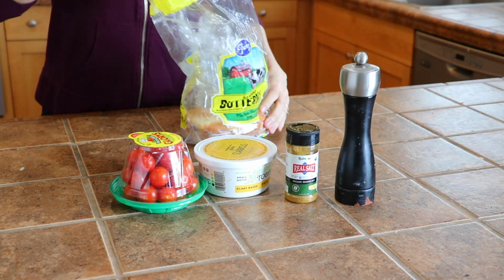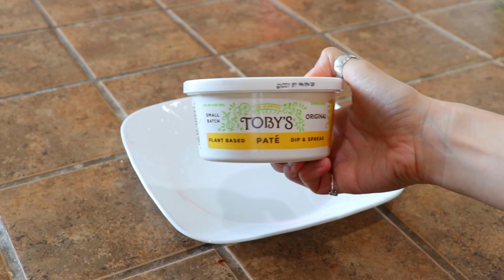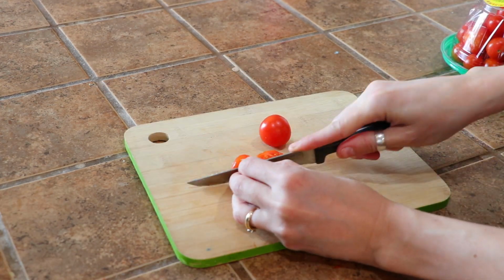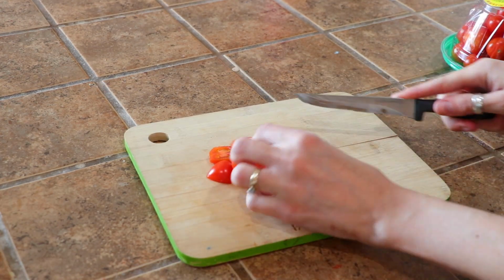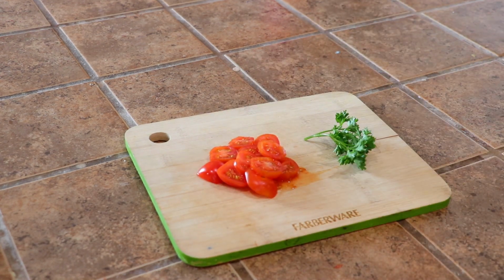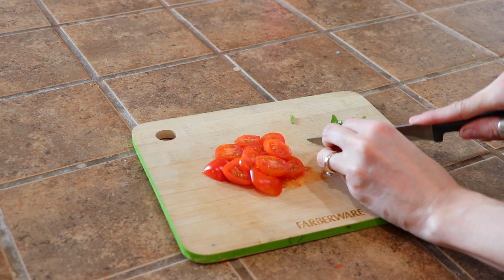And then for breakfast, I am making some tofu pate toast. Now you guys are probably like, what the heck is tofu pate? Let me explain. So I've been eating tofu pate, this is Toby's, for I would say over 10 years. I was actually introduced to it when I was about 20, and I will just randomly pick it up at the store and eat it, and it's so good on toast or on a sandwich.